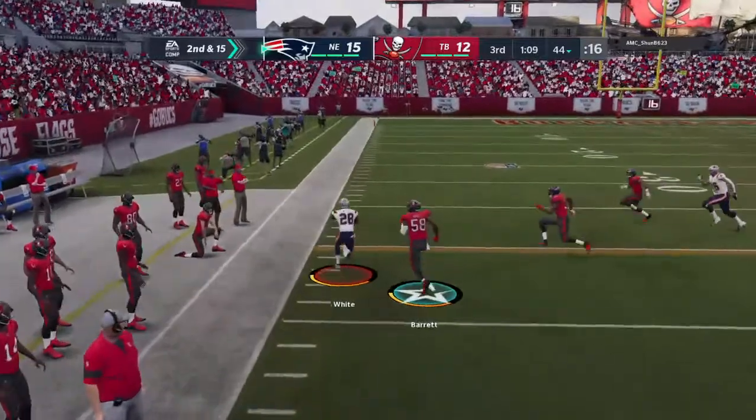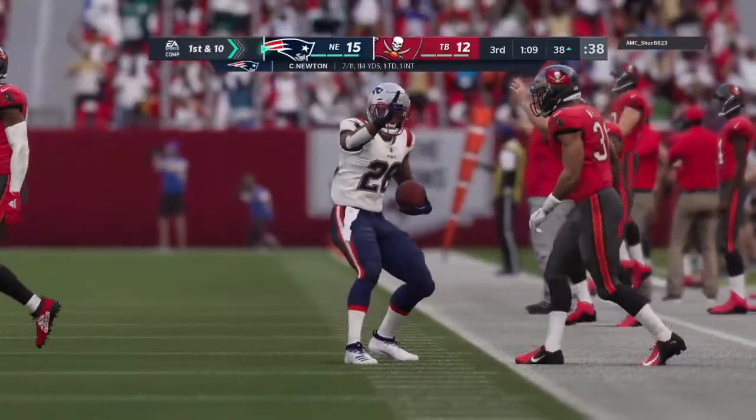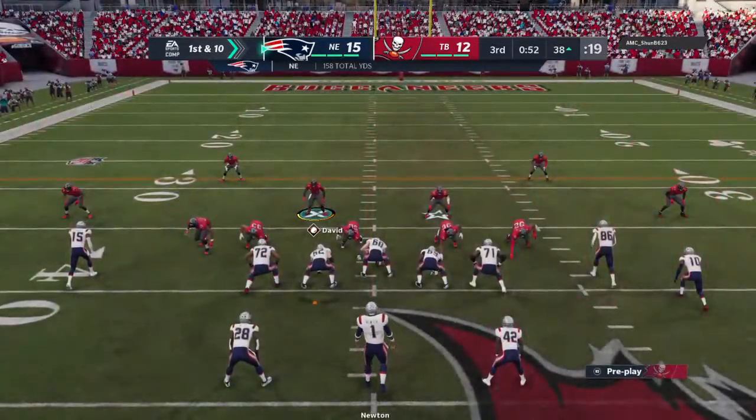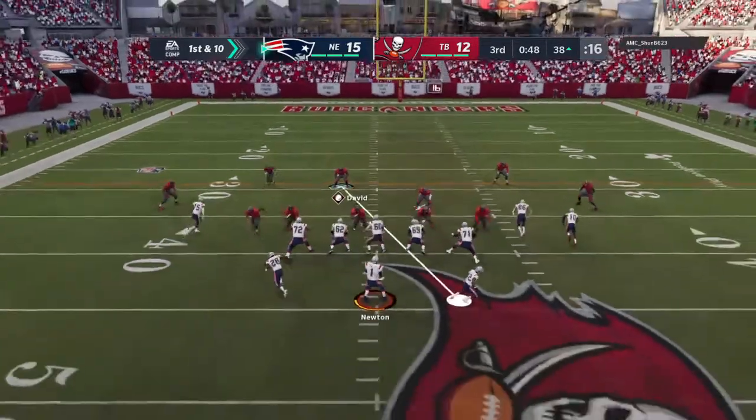Newton able to get this to his running back White. And he's going to be out of bounds, but not before he takes it inside the 40. 17 yards on the catch and run. It's a first down. First down, New England.